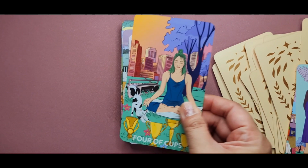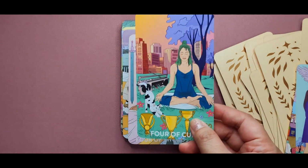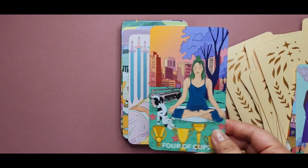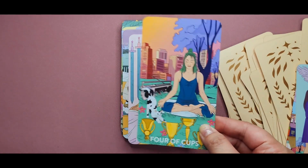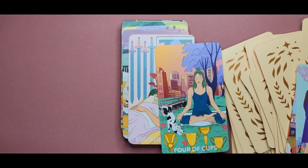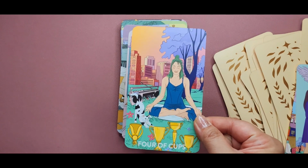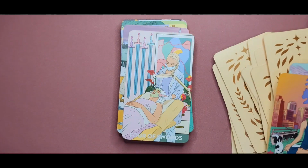The Four of Cups is just okay with me. I think it does give... It's more of just not... It's not that you're just being apathetic. It's because you're really at peace with what you have that you don't really notice what's being offered. Although here it's not that obvious that something is being offered to you.